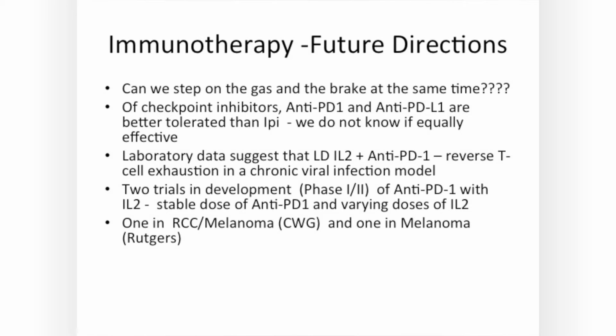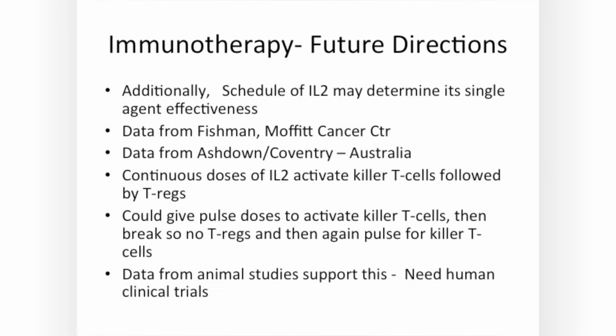So what are the future directions? Well, the first question is, can we step on the gas and the brake at the same time? And so there are clinical trials now in development to combine anti-PD-1 with interleukin-2. The game plan is to give a standard dose of PD-1 and then slowly dose escalate the IL-2. And one is being done in both renal and melanoma by the cytokine working group, and the group at Rutgers is opening up a study in melanoma.